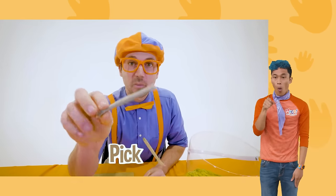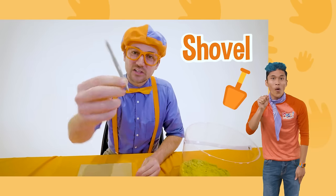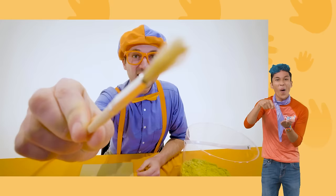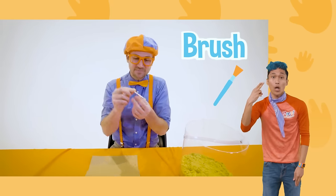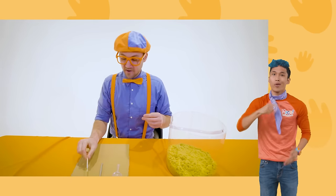Ooh, nice little pick. A pick and a miniature shovel. So then we can shovel up some of the sand. Ooh, and then check this out. It's a brush! So then we can be nice and delicate. Definitely don't want to break up the fossils.